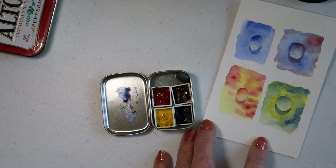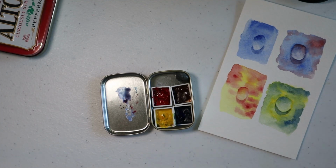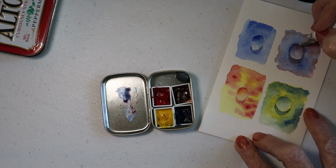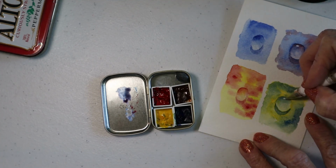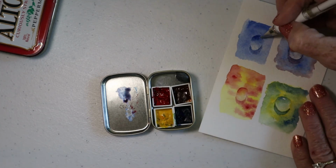All right, so there I have 4 shadows, all different colors. See, this is art. I'm going to come back opposite of my shadow. I'm going to put a highlight. It can be kind of long, or it can be just a slight oval.